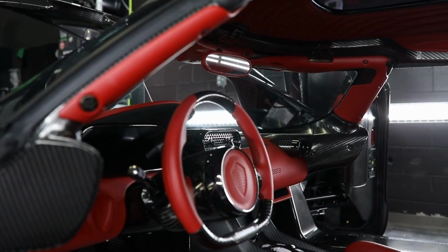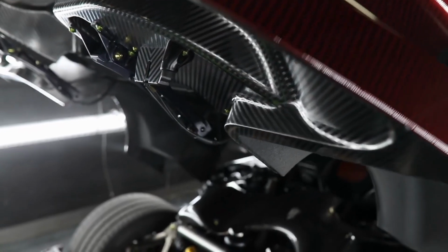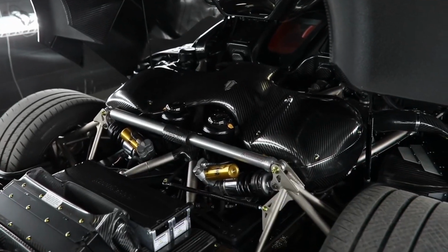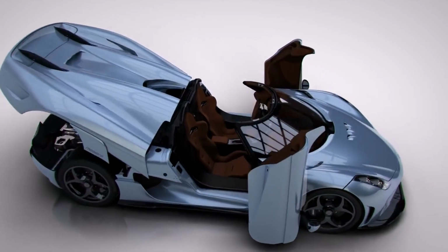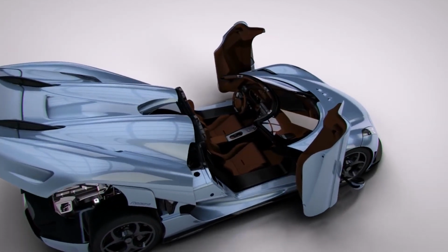Regeras are also equipped with an innovative technology known as AutoSkin, which enables the doors, hood, and front trunk, or frunk, to open and shut themselves remotely by using the vehicle's hydraulic system.